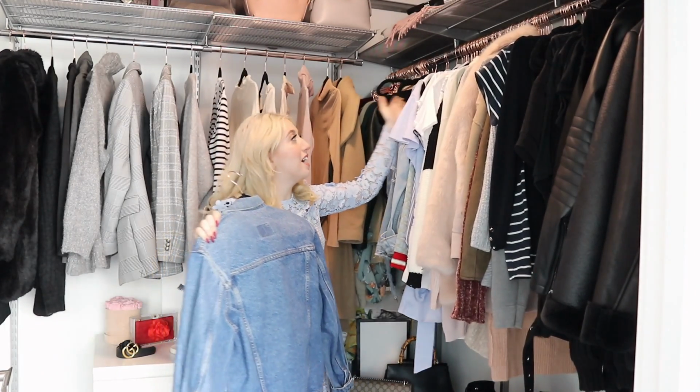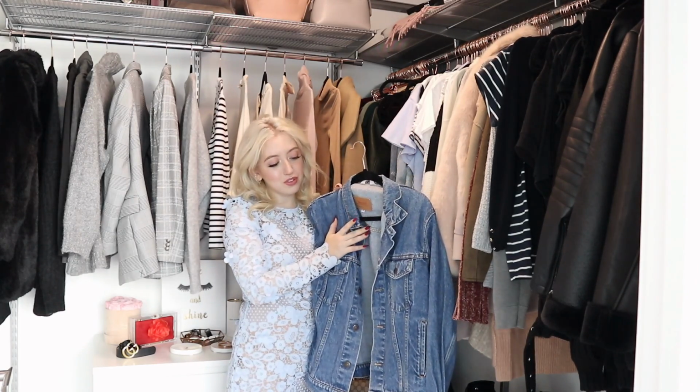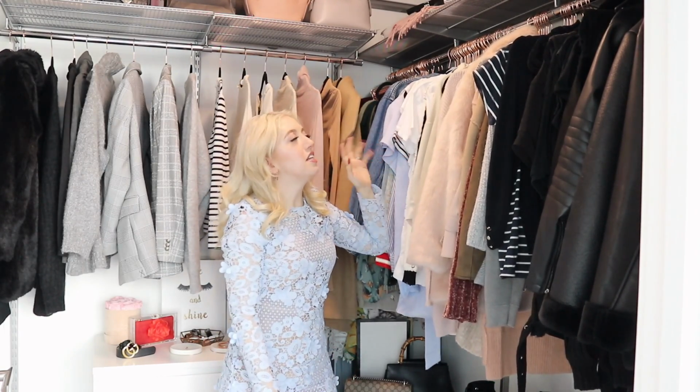Then next to it, I have my denim jackets, and this is my favorite denim jacket from Levi's. It's a vintage Levi's one that I thrifted. Like it a lot. Then I have here all my white tees and blouses that I don't really wear that much right now because it's winter time, or I mean it's fall time, so I can't really wear a lot of white tees.